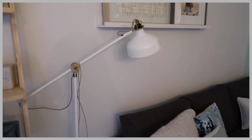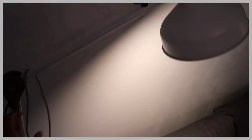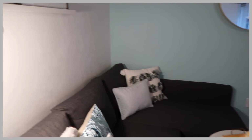And then over here we have a lamp that literally just does this, and it's really convenient when we're studying. You can just move this around and point it. We also have a charging cable. I really recommend this if you have a living room. This is a 10-foot long cable, so if you're sitting all the way in that corner, you can still charge your phone, which I love.